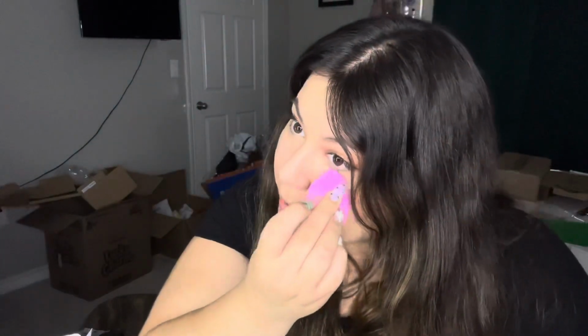Okay, so I definitely like how precise this little point is. Sometimes with brushes you can't really get as in there as you would like, depending on the brush that you have, but this little point really is super, super awesome. Okay, now let me go ahead and set my face. Shall I bake? Let's bake.